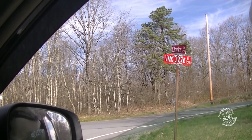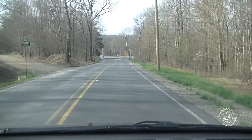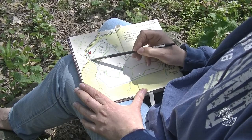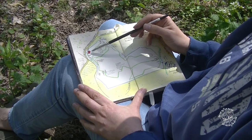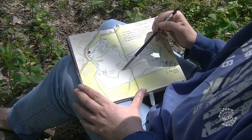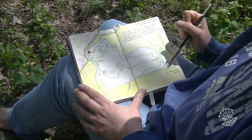We're taking Clark's Road over to Henry's Crossing Road to the main trailhead for the preserve. Coming in this way, as you approach the parking lot, you will see the railroad crossing. The railroad runs along the west corner of the preserve. As a matter of fact, the fire road servicing the railroad serves as part of the main trails that lead across the preserve east toward Horseshoe Falls and Route 447.